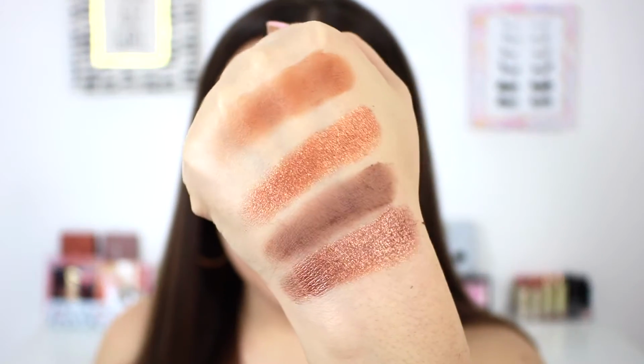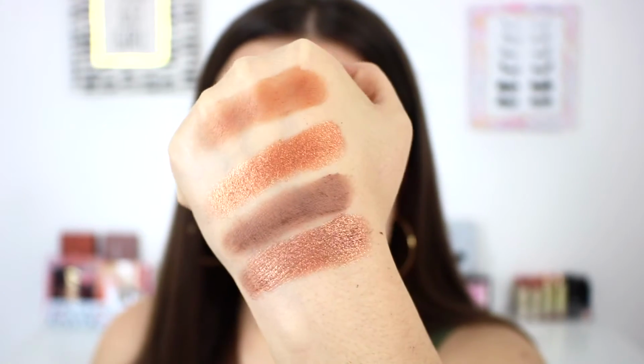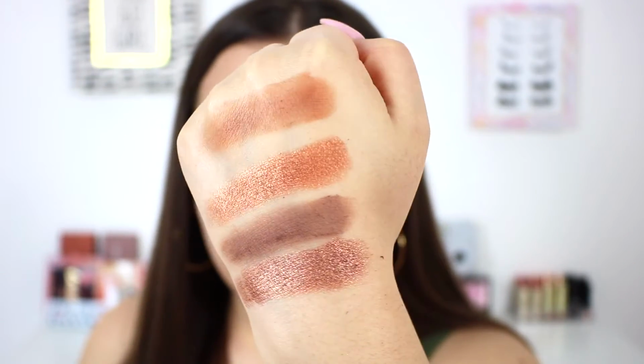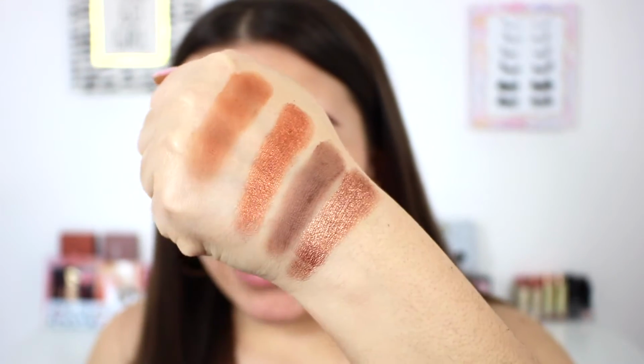Here are the swatches for the Pumpkin Pie bite-size palette. I feel like the quality so far upon swatching is really great for being a $3 palette. Again, we will have to see how it performs on the eyes, but that's beautiful. That's not bad at all.